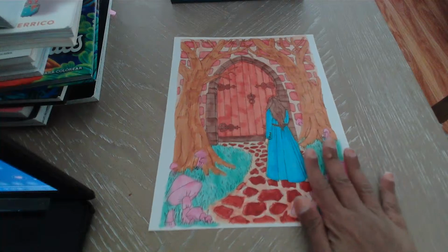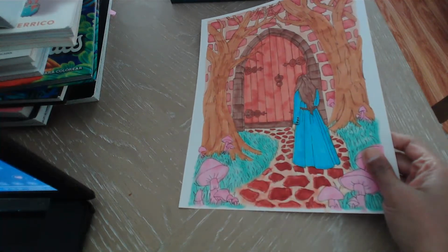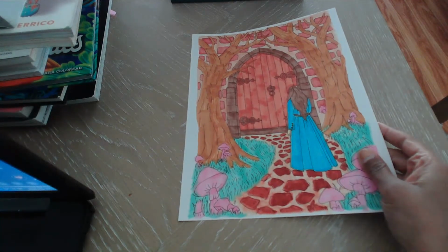I used markers with this one. Basically, I only have my Copics right now, so that's the only marker. Everything here is Copic markers. I like this one. I thought it was very much in the season. And now that pumpkin spice latte is back, it is officially fall, so we can start working on fall pictures now. Yay! So now we're going to go through the book haul.